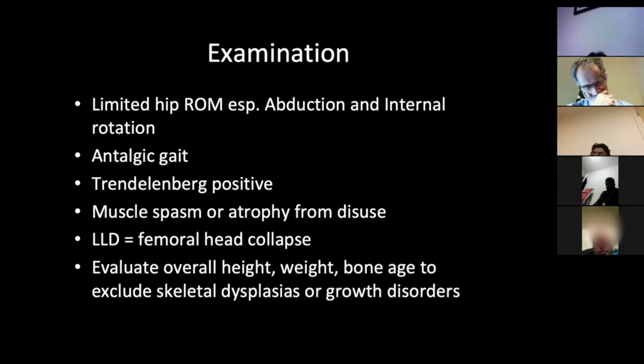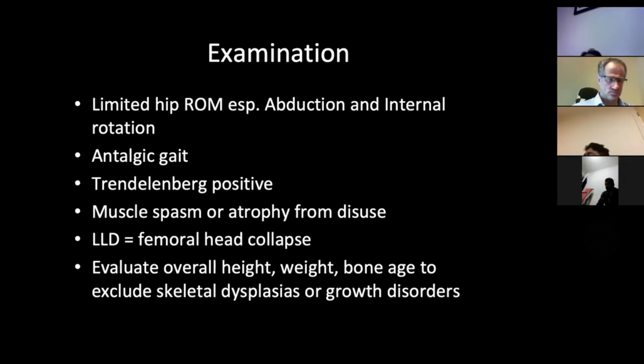You need to look at these kids and see, do they look normal? Do they have any other features of developmental dysplasia? Is it an isolated lower limb discrepancy, or is it something else? That's what you need to look at. I would say you need to look at things like Thomas's test, Galeazzi's test, and the Trendelenburg test. Do true and apparent leg length examination.